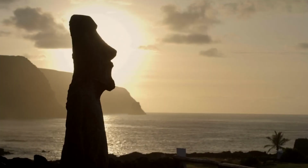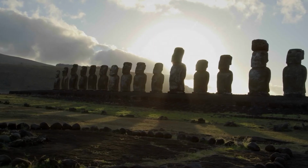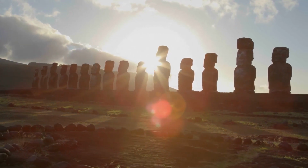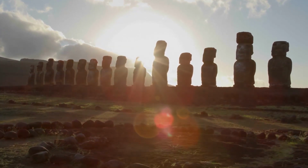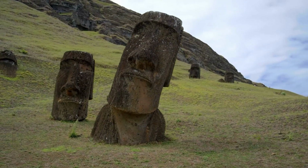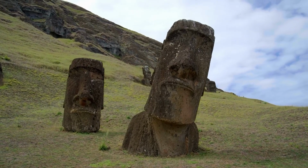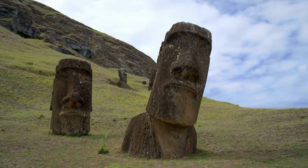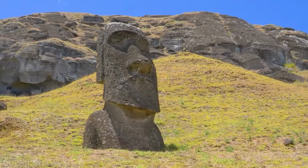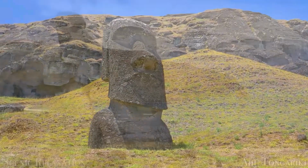Number 2. Perhaps the most famous attraction on Easter Island is the Moai statues. Moai are large monolithic statues that represent human beings. Currently, there are 887 Moai on the island. Historians believe that the Moai were created by the Rapanui Aborigines between the years 1200 and 1500 AD. The first to describe these statues was the famous explorer James Cook.